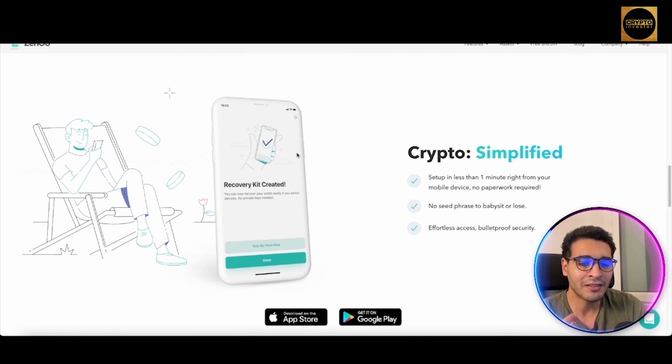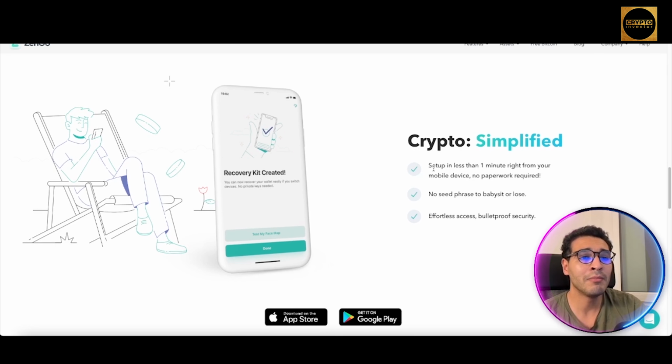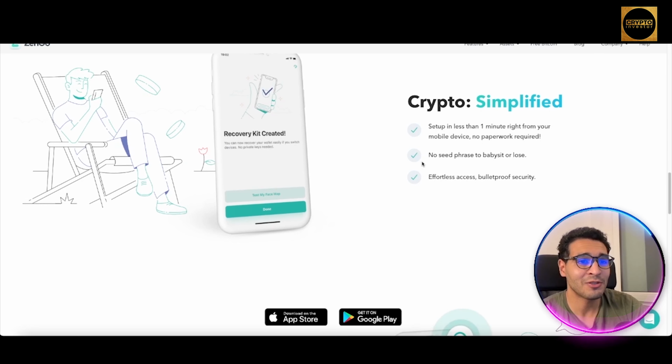And it's also quite interactive with you, that you can earn or you can see the yield, the accumulation of your yield second by second as you go. Crypto simplified here, meaning that you can have less than 1 minute to set it up and you're good to go. No paperwork, no mobile devices, no keys, nothing at all. It's just easy and simple and straight ahead. You can just start using it.